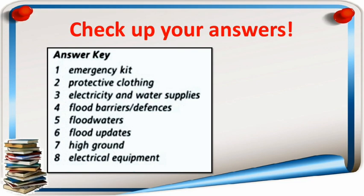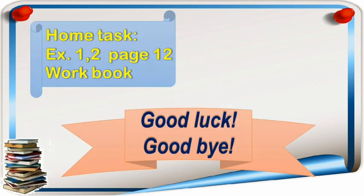Well done! Please write your home task. Open your workbook on page 12, exercise 1, 2.